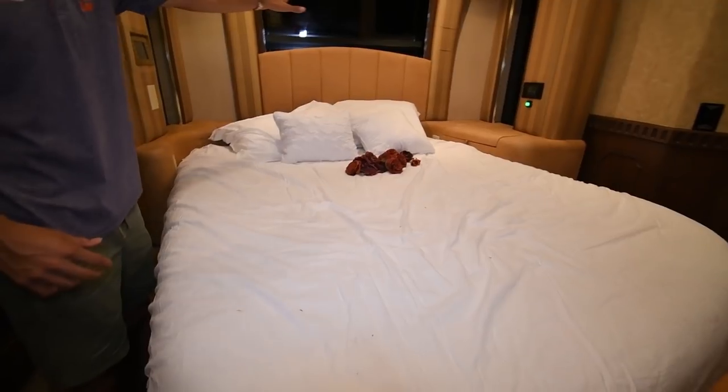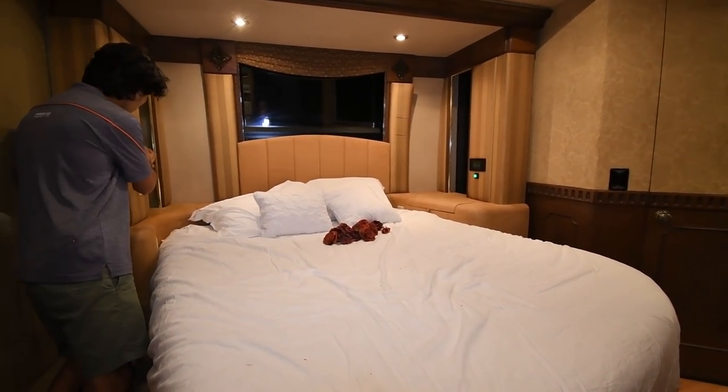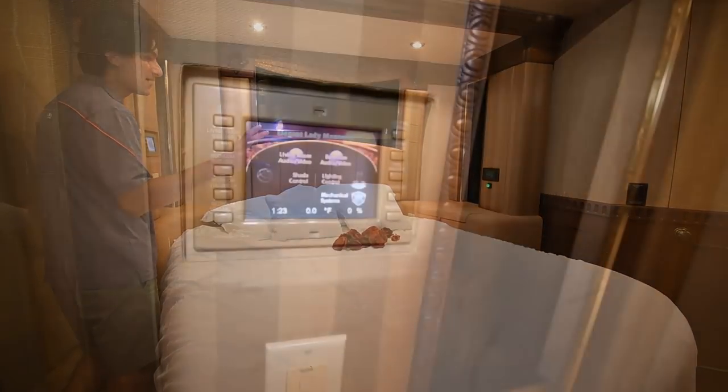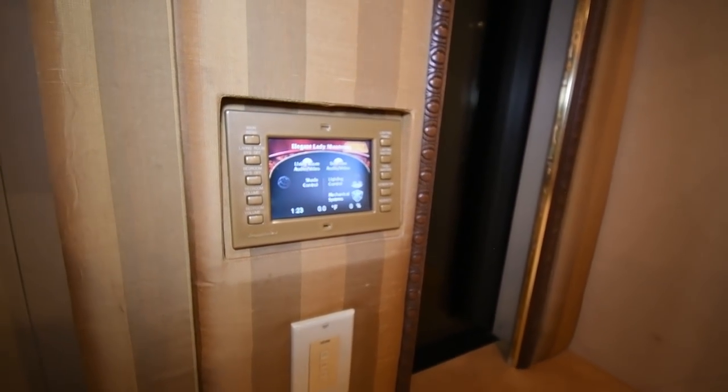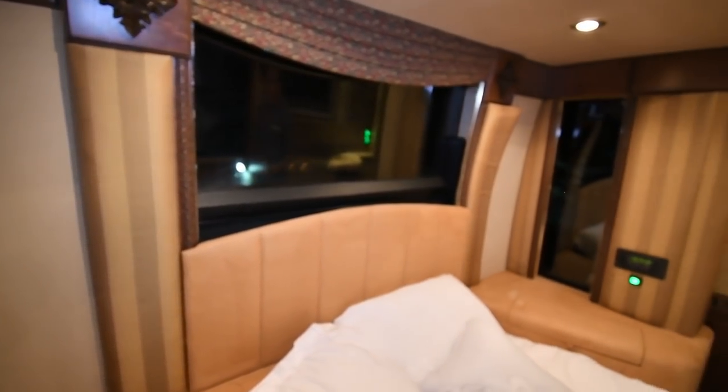You've got a lot of windows here. Again, these are all electronically controlled. You have a touchscreen right here, so you can control all your systems through it. So you don't even have to get out of bed. By the bed, your headboard area, you have your touchscreen access panel, so you can control everything in the coach. You even have an awning control switch right there as well.